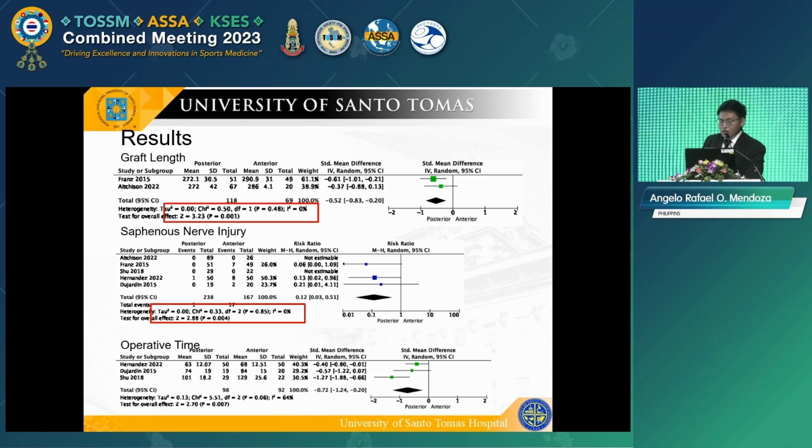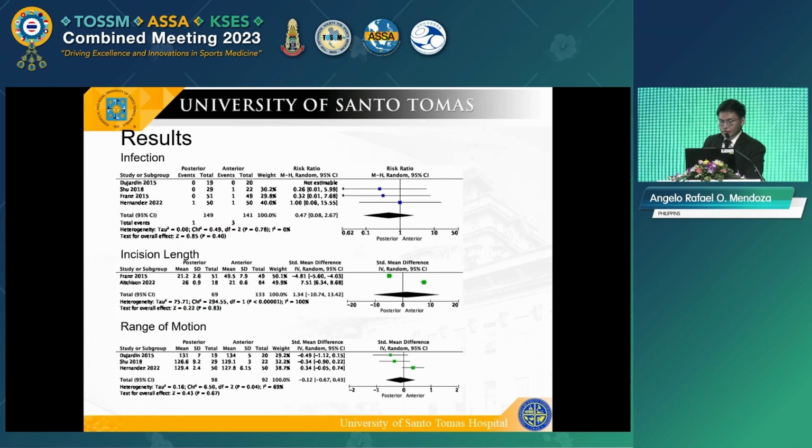3 of the studies recorded total operative time. All of the included studies showed that the posterior approach was faster compared with the anterior approach. The difference was found to be statistically significant, but the detected heterogeneity was high. This could be caused by the different expertise of the surgeons that performed the cases. For secondary outcomes, infection, incision length, and range of motion were analyzed, and all showed no significant difference between groups, with high heterogeneity in the incision length and range of motion results.